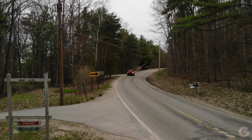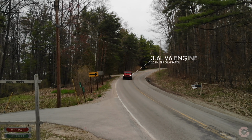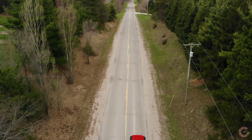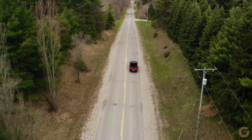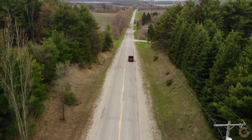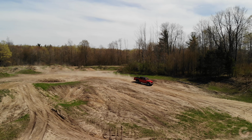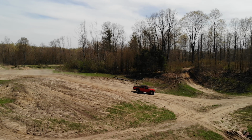All right, I'm in the 2020 Jeep Gladiator. I had some time on the road with this yesterday and found it to be pretty good on the highway, and I'm excited to see what it's like off-road, which I feel like is where this thing belongs. Anything with the Jeep badge, if it's a true Jeep, it should be good off-road. And this is just a stock Gladiator.